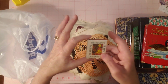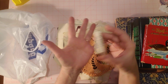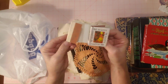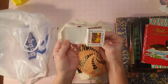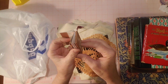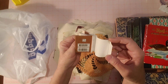And talk about adorable. A little tiny book. I found it buried underneath all these big books. I was like, it got lost down in the shuffle. But this actually even has a dust cover. Is that the cutest thing or what? Be happy, be happy, be happy, be happy, all the way around here. It has a dust cover, cute little end pages. This was a really beautiful little book. That's why I got it. It's not just, you know, your typical little mini book. It's a beautiful little mini book.